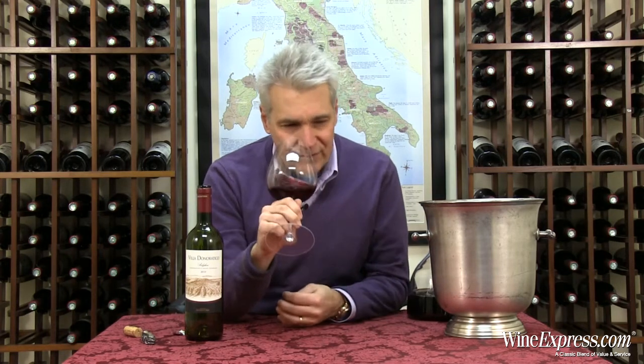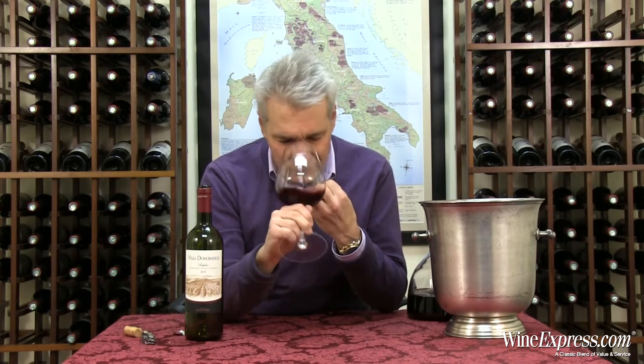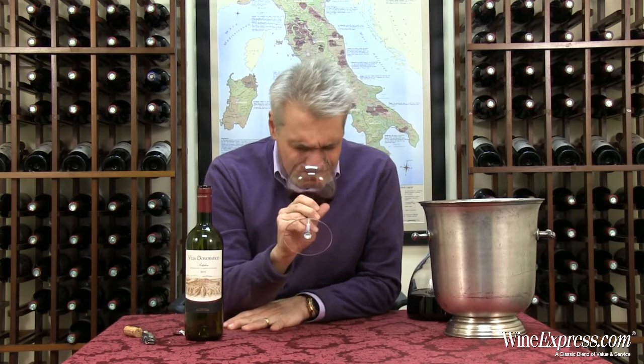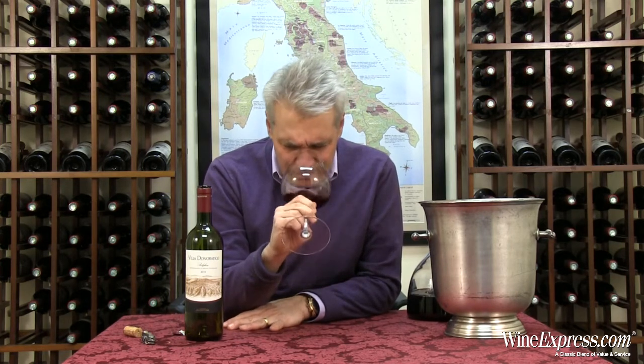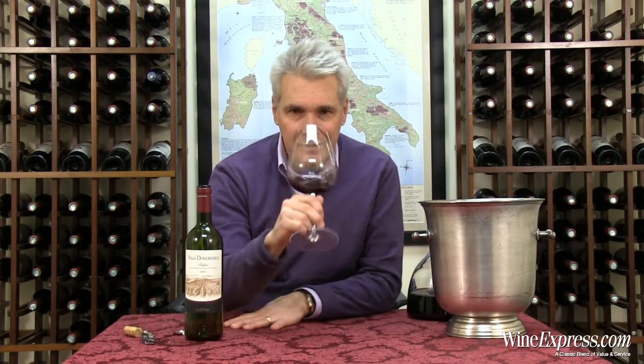You get a really nice dose of black cherry, black currant right away on the nose. Some nice hints of anise. A little bit of smoke under there. That's enticing. Let's taste.